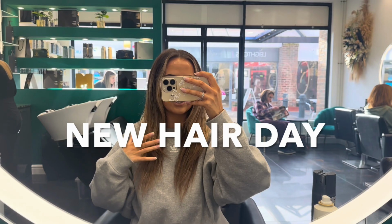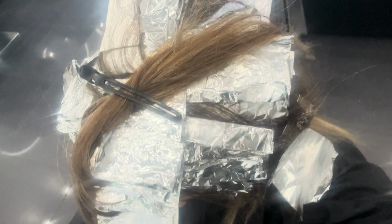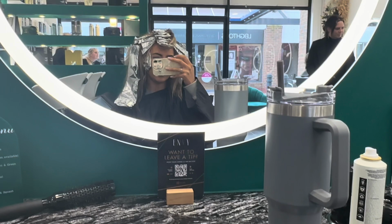Hi guys, so I'm in the salon now. I just thought I would show you the before. And then we can show you the after. We're going a lot lighter. We're gonna get it all cut. So exciting. So I'm reading my book, still getting through my water and my foils are on.